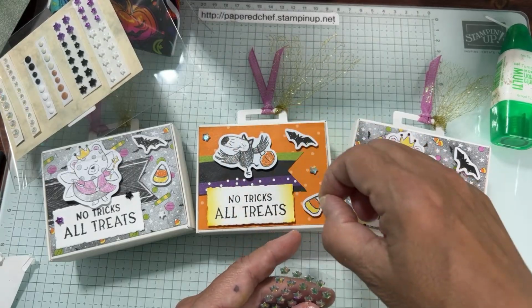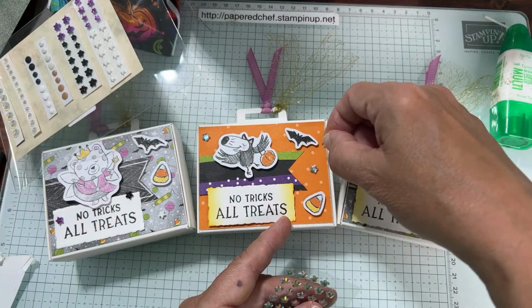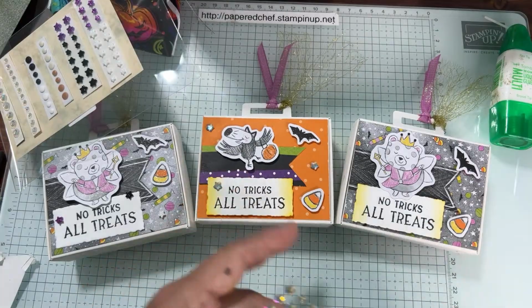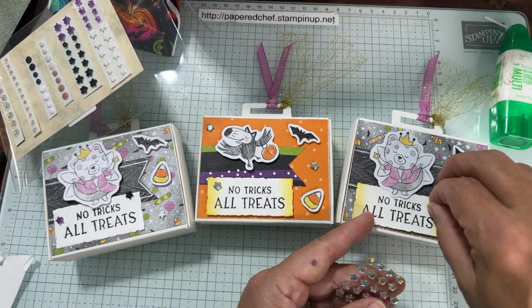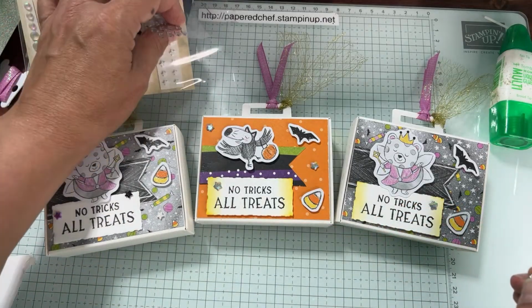So let's go ahead and put one on. Put one right here. Trying to think of where to put the other one. Over here. Put it right on there. Okay, and then this one I'm going to put here. I'm glad I found these on my table.